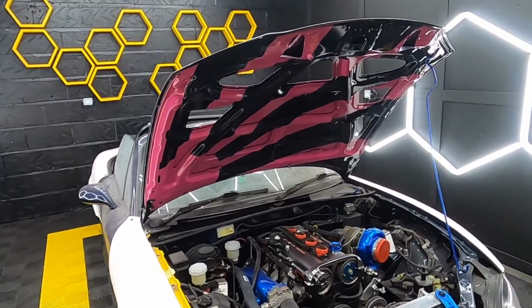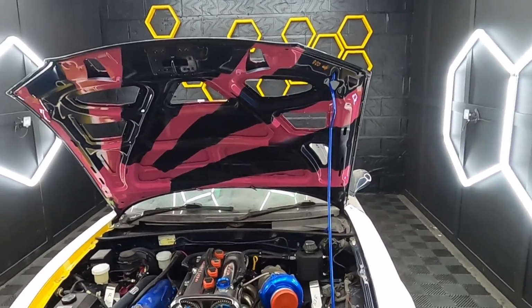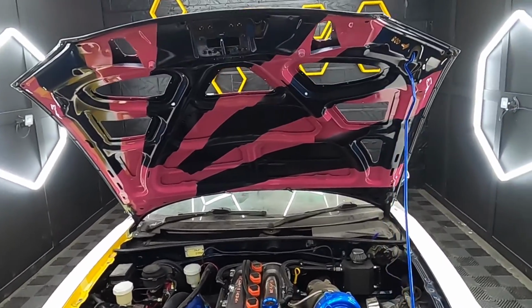And of course, I had to do it pink. Let me know what you think about this in the comments down below. Did I do a good job? If not, what would you have done different?